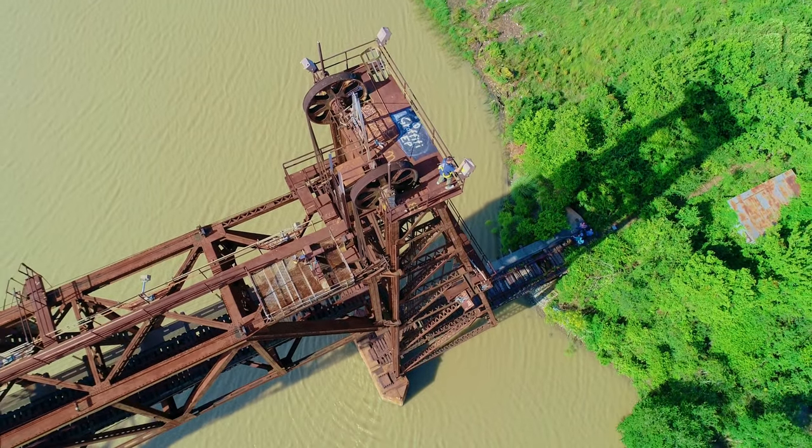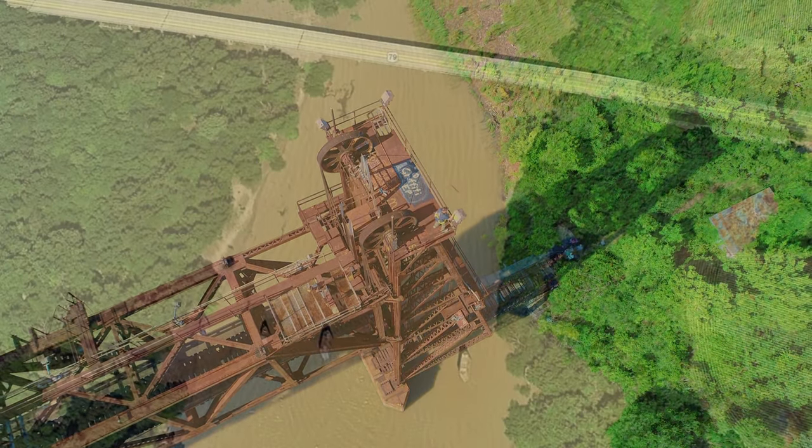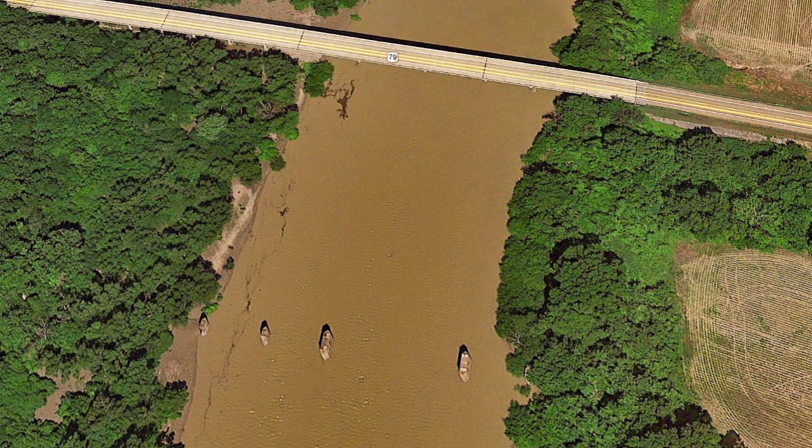This recent aerial shot is where the bridge was first located in Arkansas. You can still see the original concrete footings in the middle of the St. Francis River.